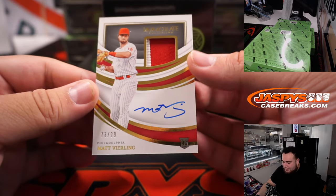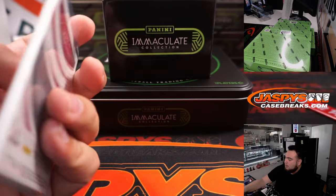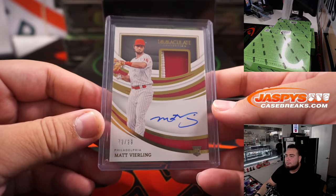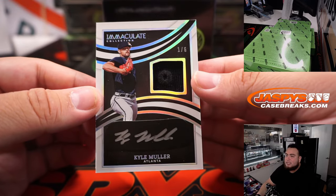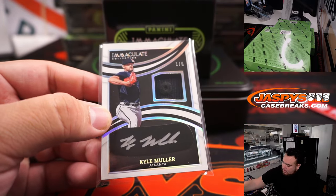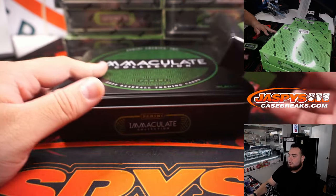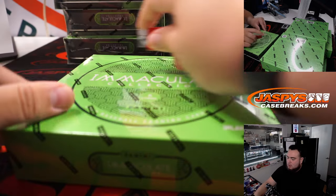We have a Matt Vierling, 73 out of 99. That's another one for the RMB, going to Patrick. And then we got a 1 of 6 Kyle Muller for Atlanta. It's going to Kevin Shepard. 1 of 6, little piece of the hat, I believe. Straight up. Empty right there. Next box.